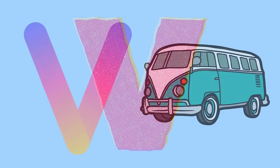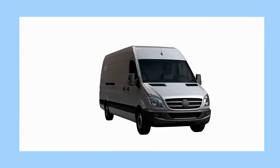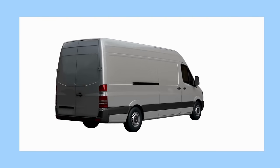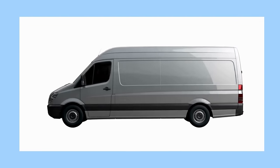V is for van. V-A-N. Van. Vans are like versatile boxes on wheels that can carry lots of people or things, making them perfect for family trips, delivering goodies, and even transforming into cozy camper homes.